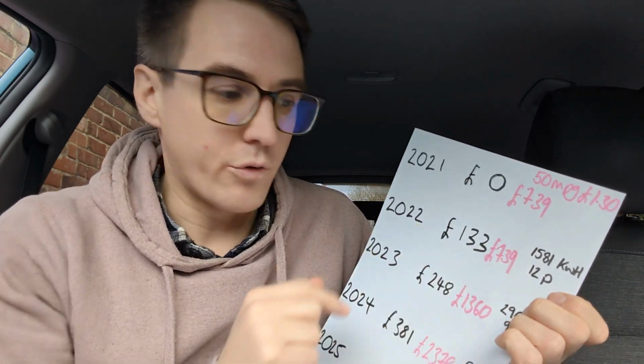And as we moved on, I got my home charger fitted in March of 2022, and so I've got exact data for how much that cost me. I paid £133 for 1,581 kilowatt hours, so I've got that recorded. And at some point, because electricity was getting more expensive, that was 12p on an off-peak tariff. And I assumed the same mileage for those 2 years, so the same 700.